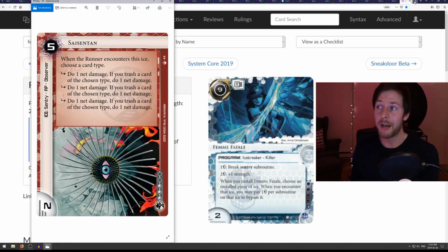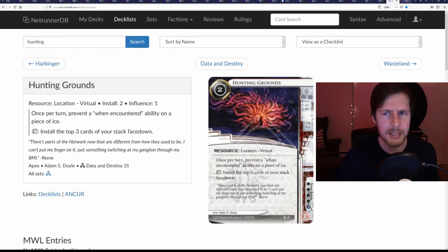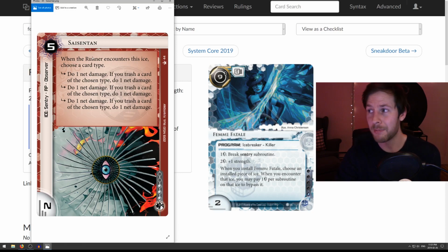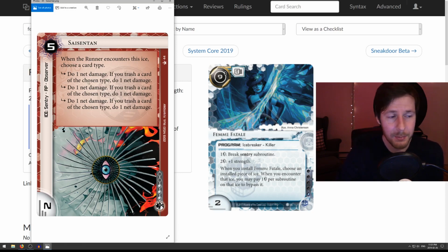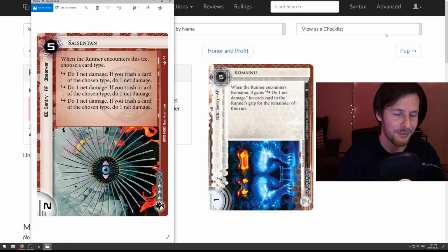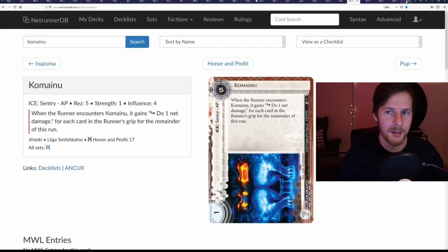Now Saisentan will never have as many subroutines as a Komainu could have, and does get countered by cards like Hunting Grounds and Femme Fatale, but at least not that badly. These subroutines still work if the when-encountered is skipped. You just don't get that extra net damage. It's still a pretty fine piece of ice, and I kind of like that design a fair bit. It's really not fun playing a Komainu when it gets Femme, but I guess that's the trade-off you have for a really scary piece of ice.